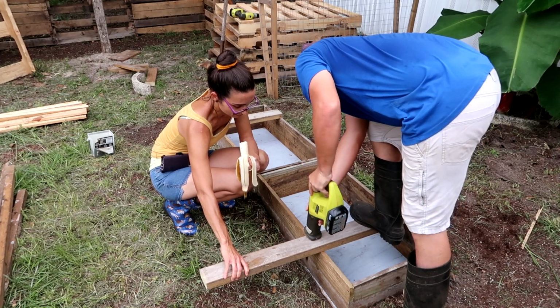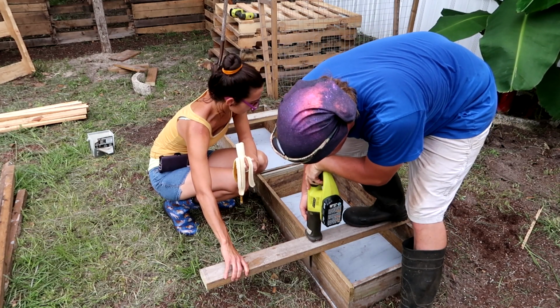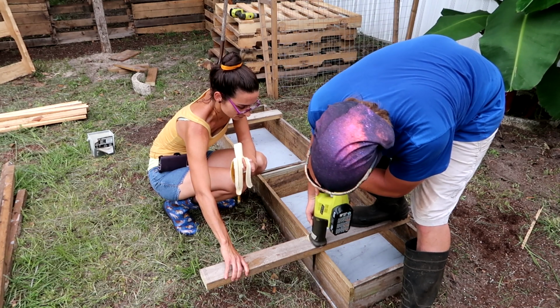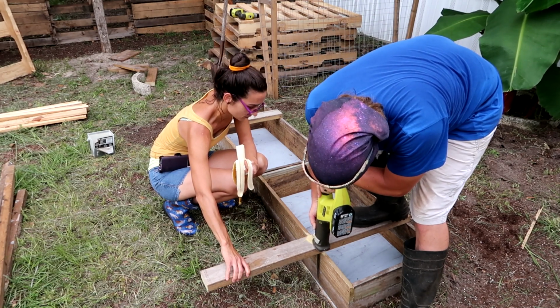Chris and I are now on the last project of the day, because as you can see, I had to take a break to eat something. Here I am helping him, one-handed, holding a banana.